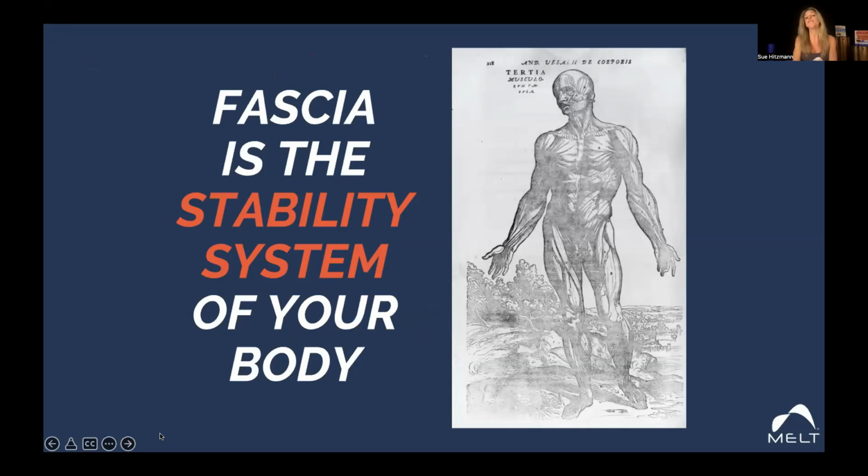What I can tell you is that fascia is the stability system of your body. And what I want you to see here is the word stability and system. It is not just a tissue. It's not an organ. It is a system of stability. And that is really powerful because it means that it's playing a role in all aspects of stability.